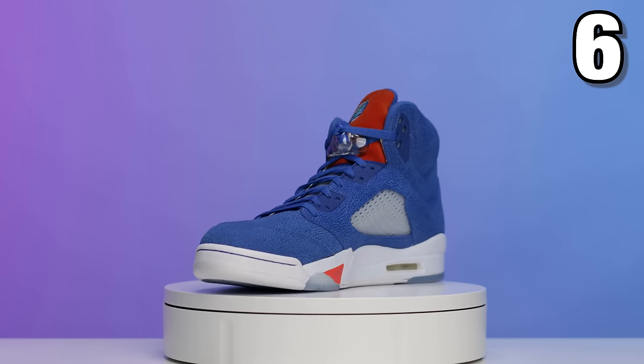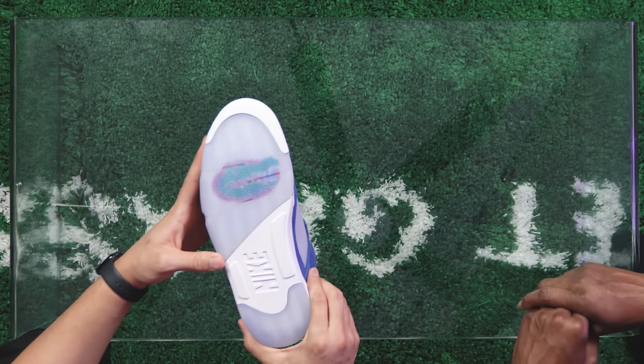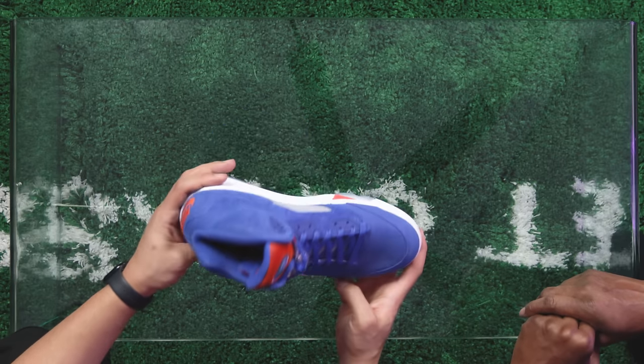The branding, I think the logo, like on the outsole. Did they do the Jumpman in there too? Yeah, they do it on all of them. Oh, yeah, see right there. And you got your Nike branding on there. I think it's an amazing shoe. I'm looking forward to rocking these. I don't know what occasion it's going to be, but definitely going to be rocking these.